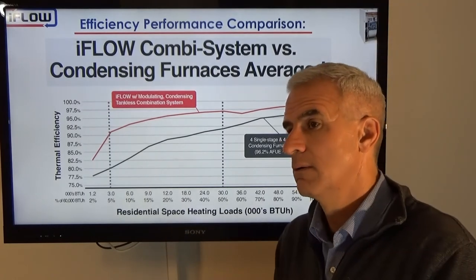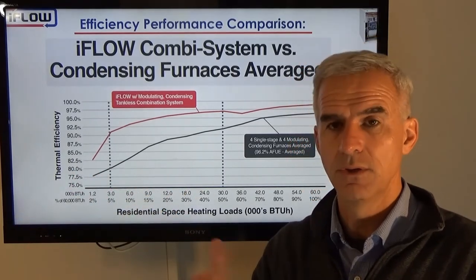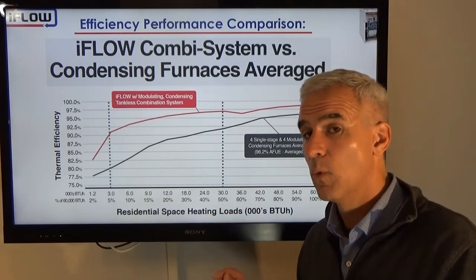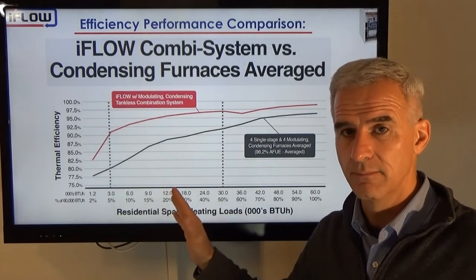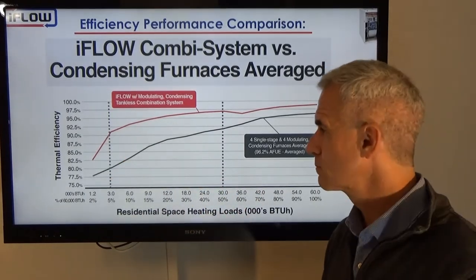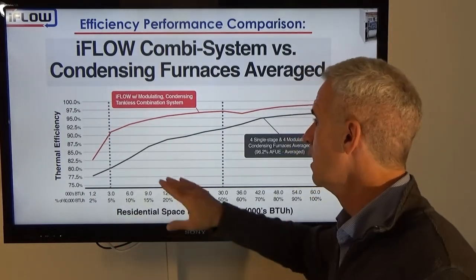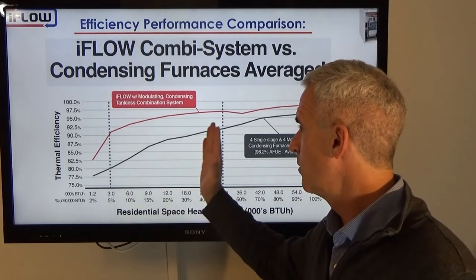I don't know which one you're going to use. And are you going to use their modulating condensing one? Are you going to use their single stage one? Are you going to use their two stage? We don't know. What I can say is that of all of those eight furnaces tested, not one of them individually outperformed the iFLOW combi system. Not one. So we beat all eight of them. But because we didn't know which one you're going to use, we averaged them. Now, when I mentioned those names before, those weren't necessarily in this test. I'm not going to say which ones are in there and which ones weren't. But when we average those furnace results, on a point-by-point basis, this was the average curve.